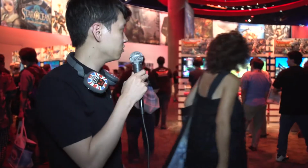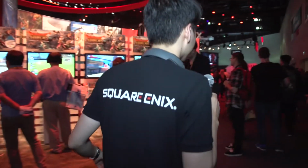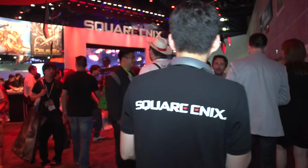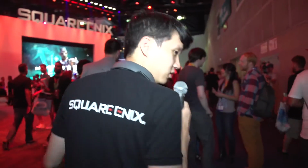And also, if you pre-order from the Square Enix store, you get special costumes for both main characters, Lucius and Aurora, where you get the Dragon Quest III hero costume, which is really cool. So let's move this way. Actually, I pointed out that way. Let's move this way. So what you can see coming up on my left, on my immediate left, past all these, winding around all these people.